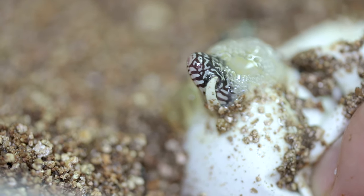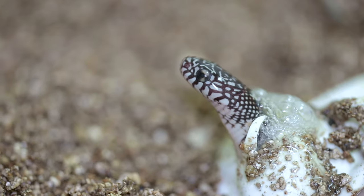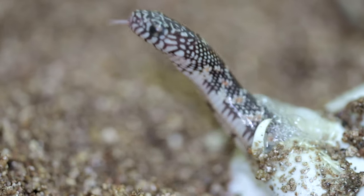So we're still probably 10 or so days away from the next clutches to hatch, but nevertheless, the first baby colubrids of the year. How awesome is that? Truly, truly amazing. Oh my God, you see that? Holy cow, it's actually coming out of the egg right now. Unbelievable! Seeing a little baby hatch like that, how incredible!